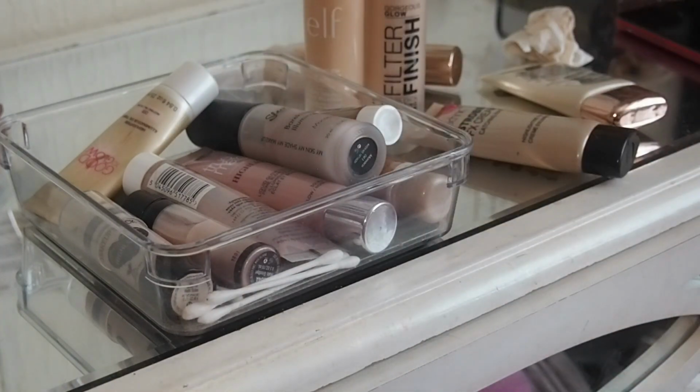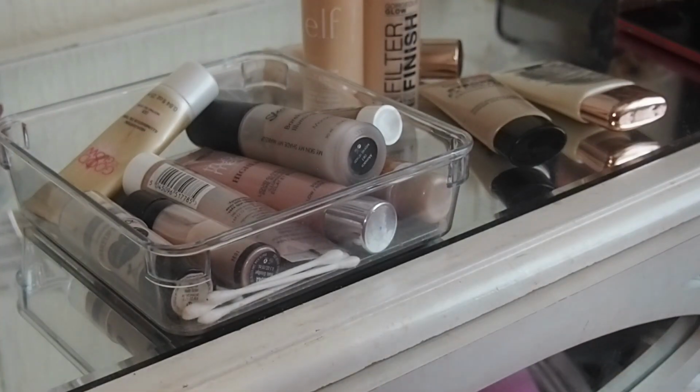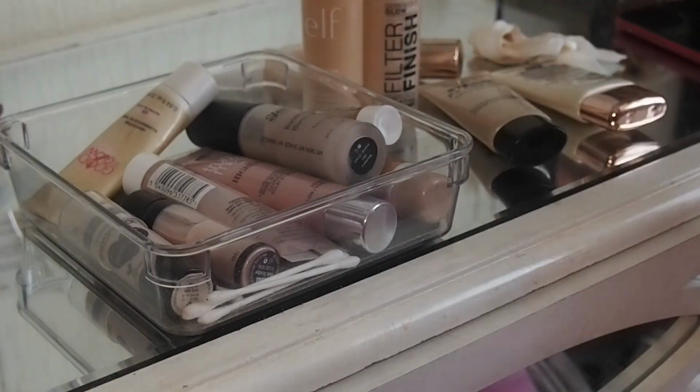Some of these you'd be able to get away with using as a tinted foundation, but others, they're just too metallic. You might not even be able to see some of them just because they're the same shade as my pasty white skin, but they look so nice under foundations.